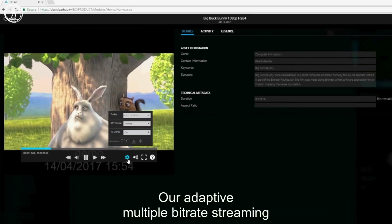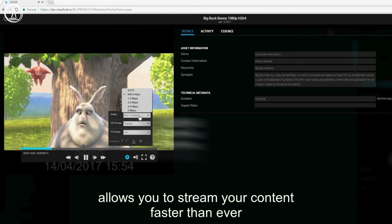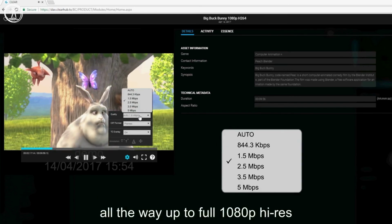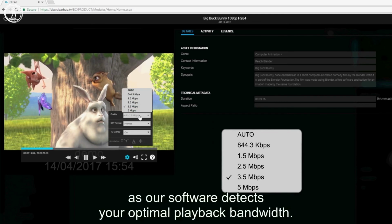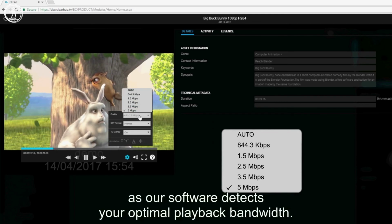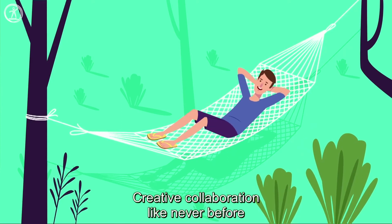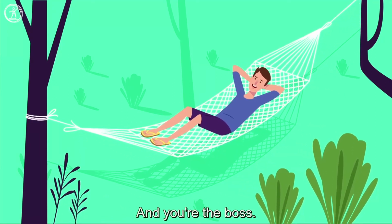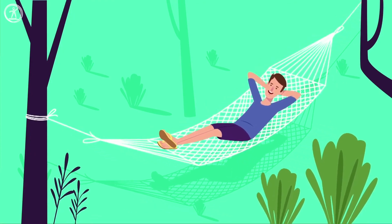Our adaptive multiple bitrate streaming allows you to stream your content faster than ever, all the way up to full 1080p high res as our software detects your optimal playback bandwidth. Creative collaboration like never before using high res content, and you're the boss. DAX Production Cloud.